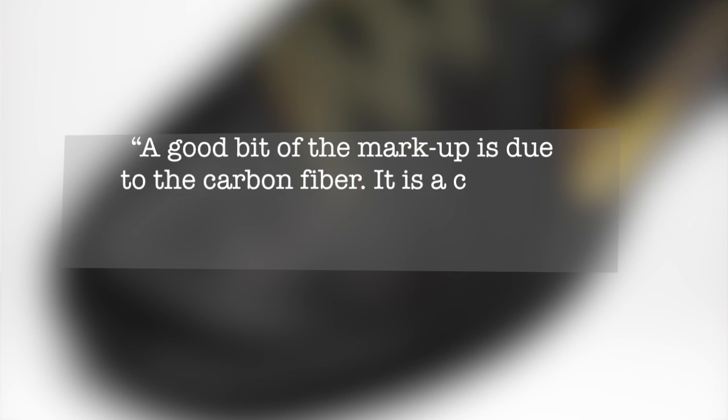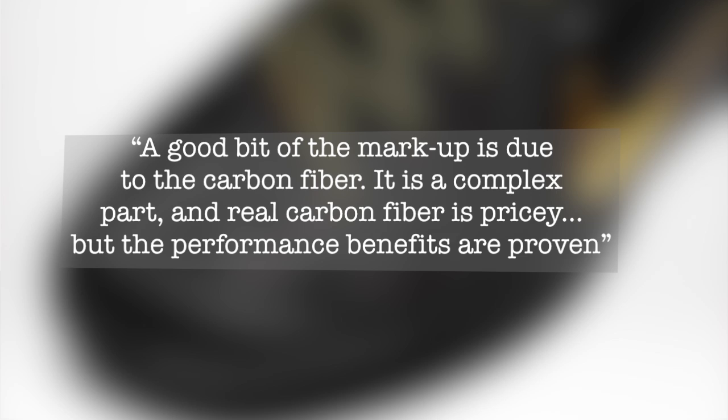A good bit of the markup is due to the carbon fiber. It is a complex part, and real carbon fiber is pricey, but the performance benefits are proven.